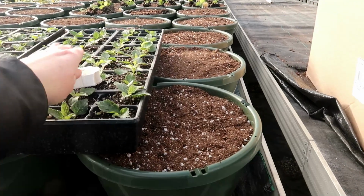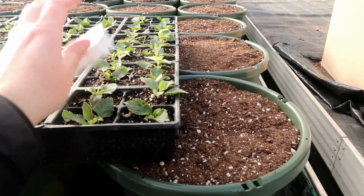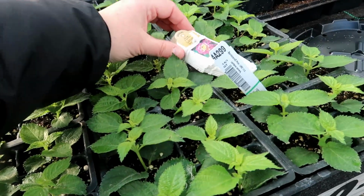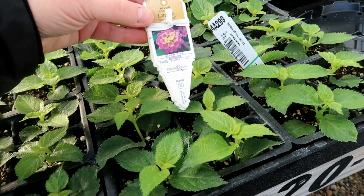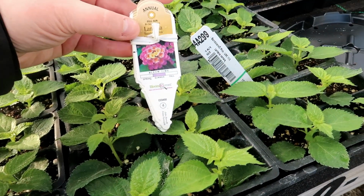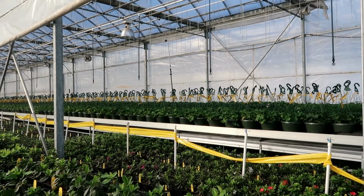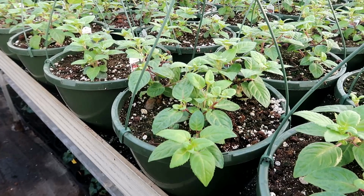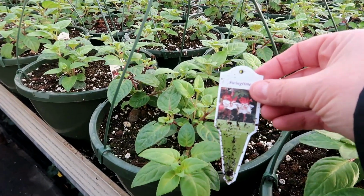Okay, it does look like we're doing Lantana hanging baskets. So these tiny little plants will go into these 12-inch hanging baskets. Those were Lantana Bandana and these are Lantana Bandolero. And it looks like a lot of the hangers got put on the geranium hanging baskets over there as well. These fuchsias are looking good too. They've really been growing.